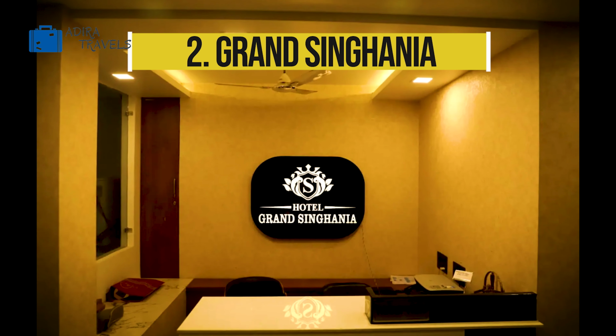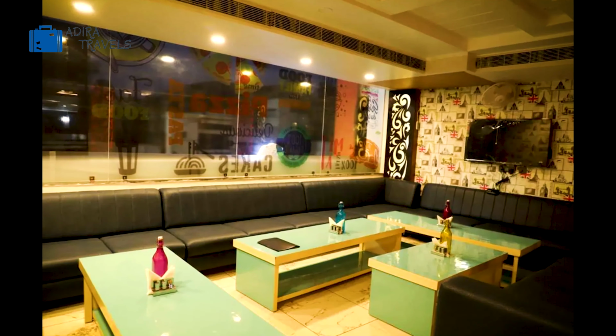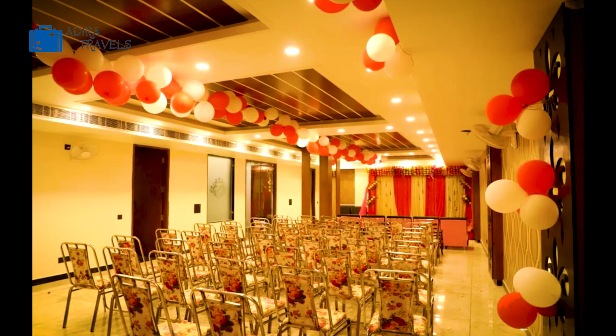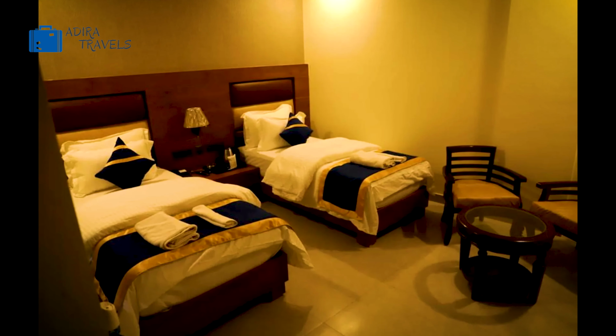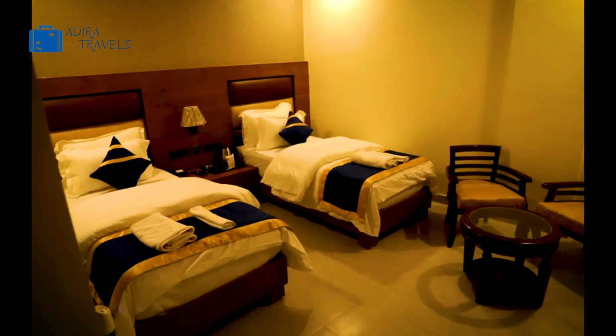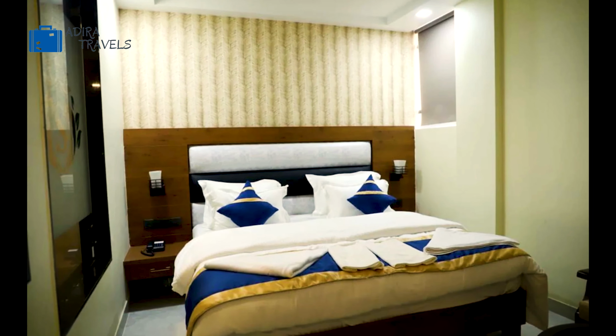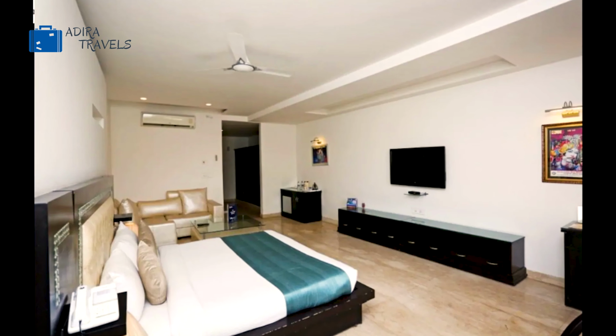Hotel Grand Singhania is next up on our list. This is one of the 3-star hotels in Ballia. The hotel is very close to the Ballia railway station. It is extremely popular amongst the tourists. The management here is extremely friendly and strives for customer satisfaction. They have an in-house restaurant and coffee shop, which provides 24-hour room service. The hotel also has banquet facilities for social gatherings and events. Now, there are different categories of rooms, starting with the standard room. The price of the room is around 2,000 rupees, which accommodates up to 3 people. It's extremely spacious. You can opt for 2 single beds or 1 double bed. We have also attached the link in our description below.